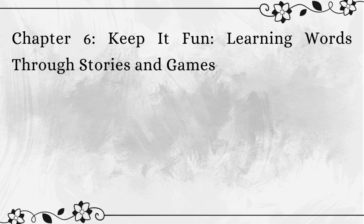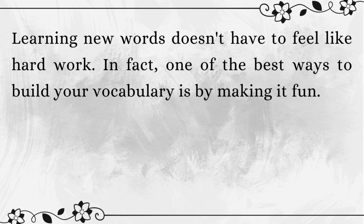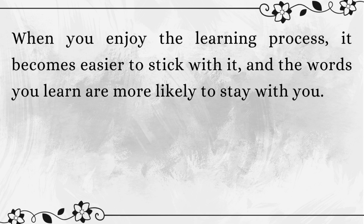Keep it fun. Chapter 6. Keep it fun, learning words through stories and games. Learning new words doesn't have to feel like hard work. In fact, one of the best ways to build your vocabulary is by making it fun. When you enjoy the learning process, it becomes easier to stick with it, and the words you learn are more likely to stay with you.